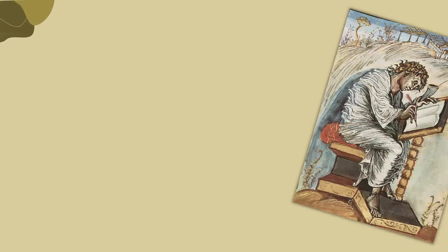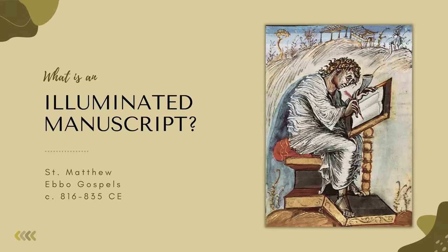So what is an illuminated manuscript? We can all guess it's a fancy book, right? Breaking it down to its barest bones, it's a fancy book. So they're handwritten books because, remember, this is before the invention of the printing press. The printing press wasn't invented till around the mid-15th century in Germany. And so this is hundreds of years before that.